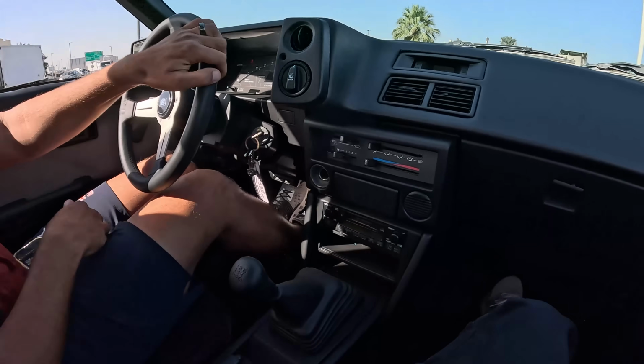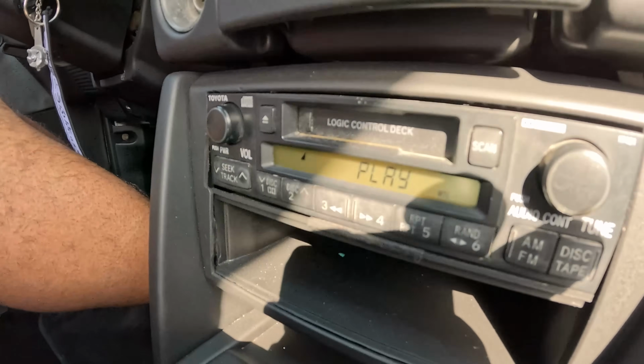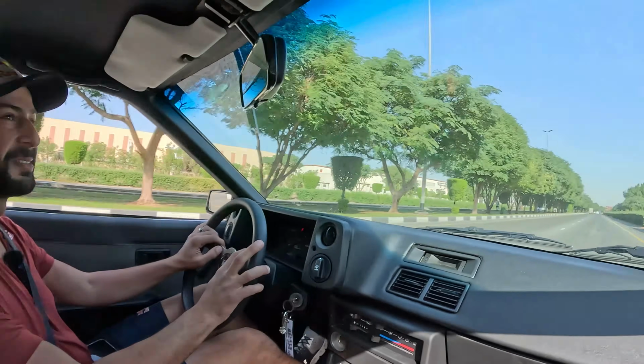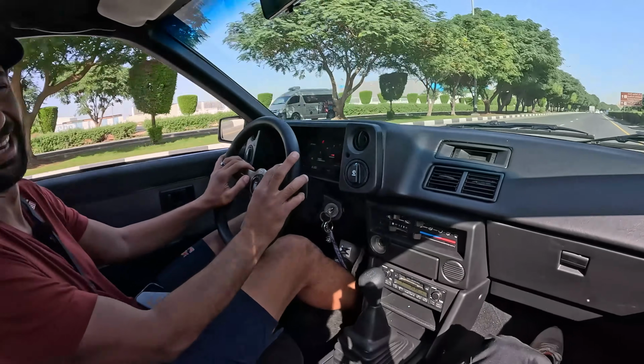It's so funny to me because that's the stock Toyota radio with Bluetooth. It's loud. It's so funny, all that noise and the car's not moving. Yeah, it's not moving. You're still going the speed limit.